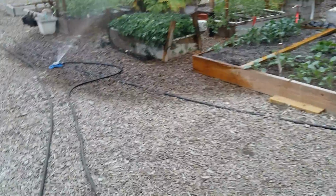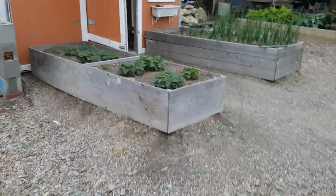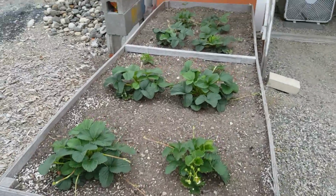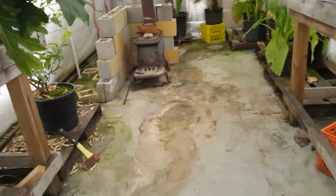So okay, let's go over here. So got some more. These are these crazy white strawberries that taste like pineapples. I just put them in this year. Let them grow up this year. Onions, yum yum yum. So this greenhouse, it's looking pretty empty because I moved the Gunnera out.